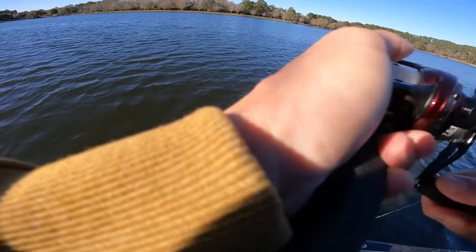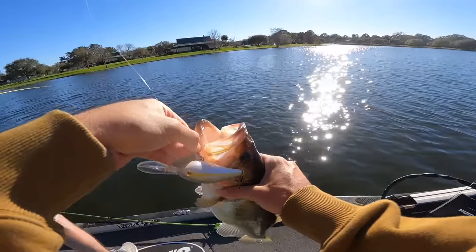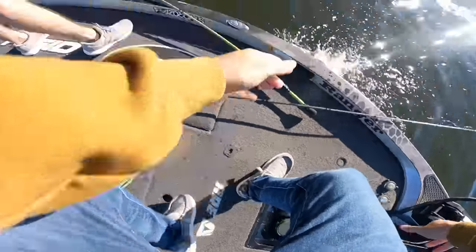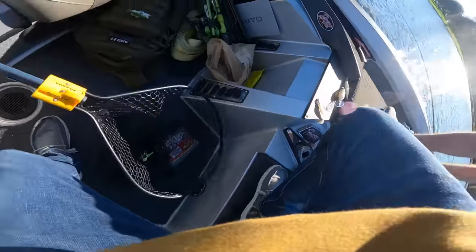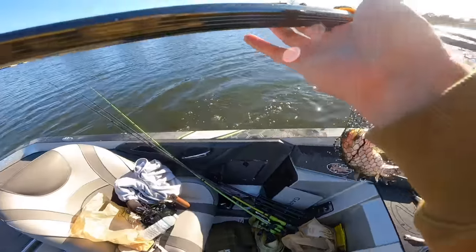Oh, guys, this is the bite we want to get on. You got one? What? You can't move him? Oh, my gosh. How big? No, get that net. Oh, my God. He might be fouled. No. Oh, he's barely on, dude. Oh, my gosh. Are you kidding me?